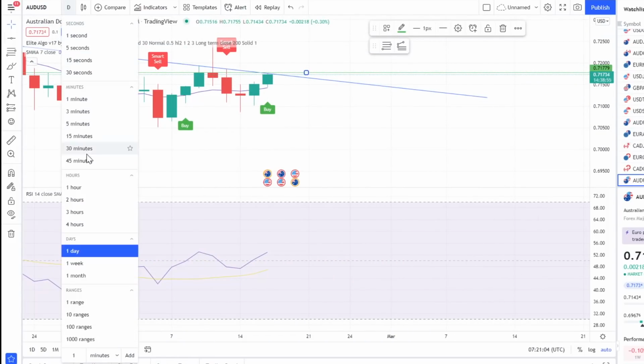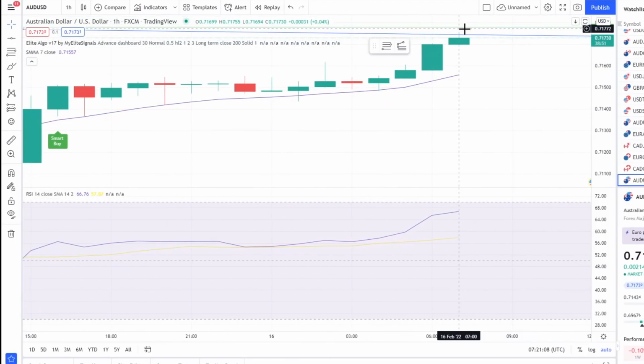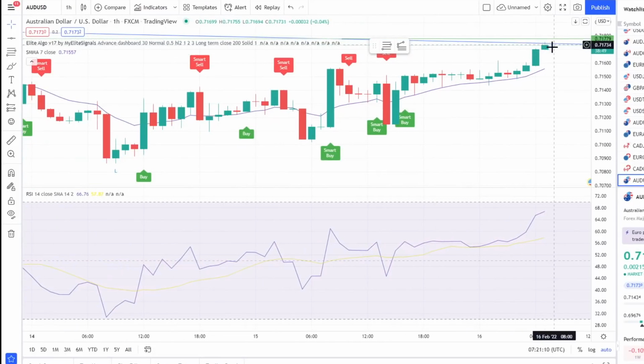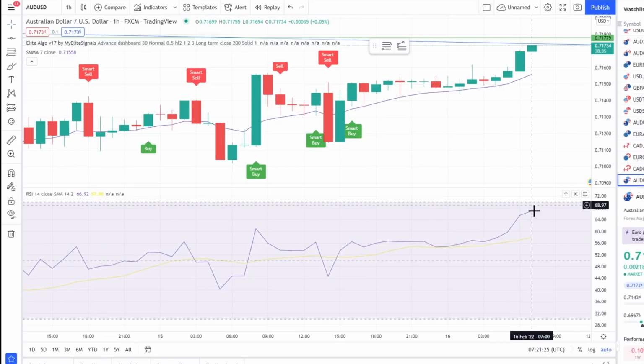If we come back to the hour chart, it's starting to resist against the order block. All we need for confirmation is to wait for the next candle to form. As long as that is a red candle that pushes back down, that's our confirmation candle for a sell. Also take note, your RSI is very high at 67, nearly all the way at 70, which also tells you this market's at a high. It's an indicator that it will start falling back down.